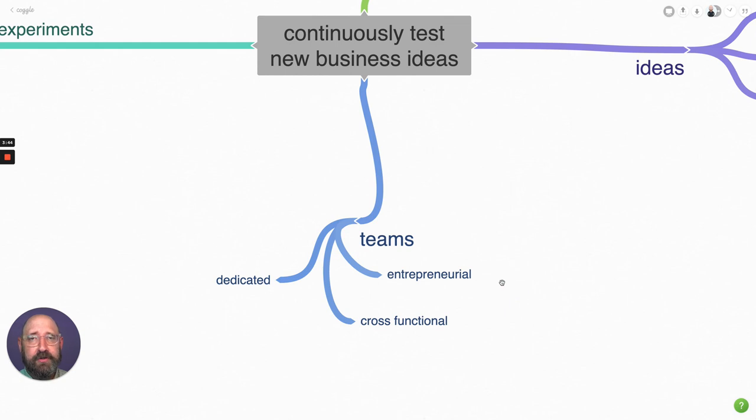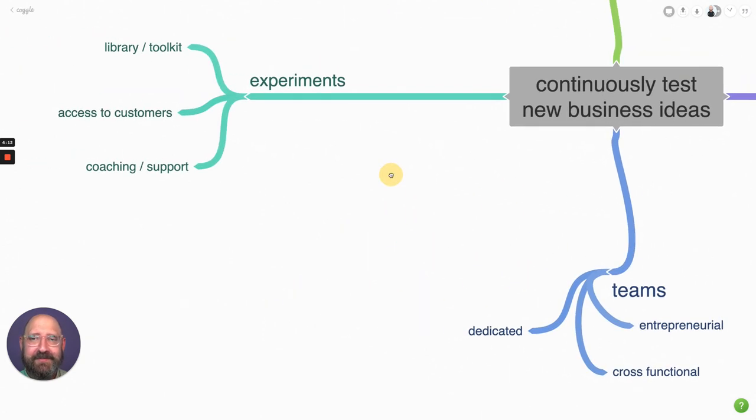And then entrepreneurial. This is probably obvious, but you have a lot of creative people inside your companies already. They're the people that saved that project from the fire. They are people that were able to deal with really extreme uncertainty. And so please give them a chance. Don't always look outside the company to pull in entrepreneurial people. Look inside your company and see, hey, do we have entrepreneurial people that we can pull in to help support us to continuously test new business ideas?